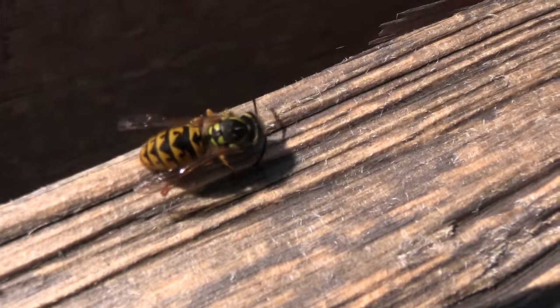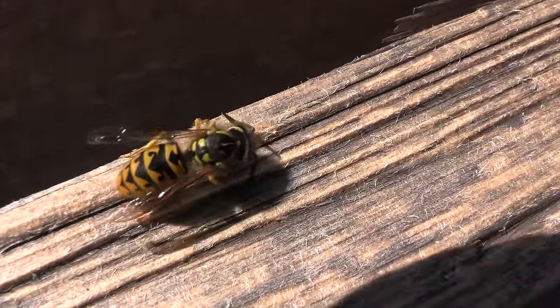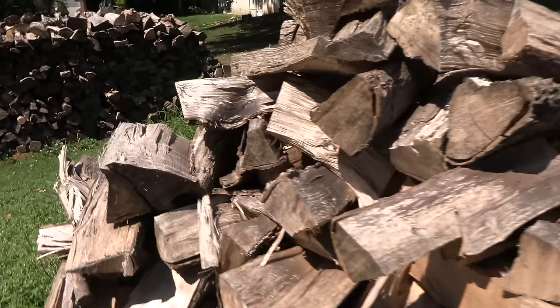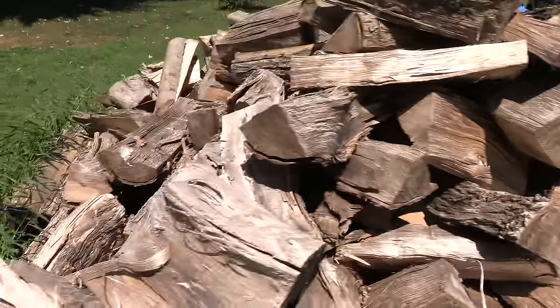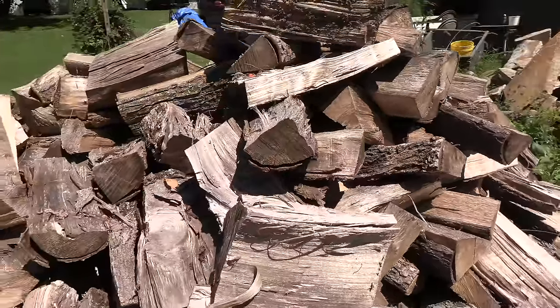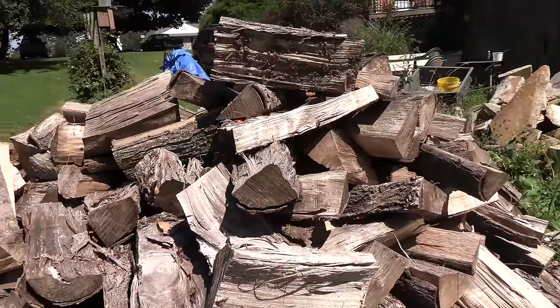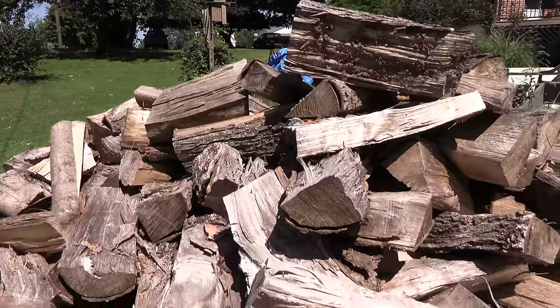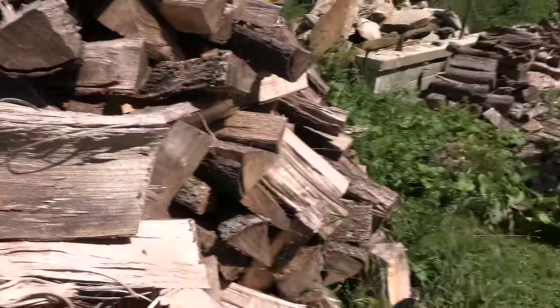I get her breathing heavy. She's working hard. Oh, she's aware of me now. So anyway, that's how I do this. Get a lot of these close-up shots. And I love doing it. I love coming out and finding these guys, girls, sorry, chewing and getting materials to build their nest.